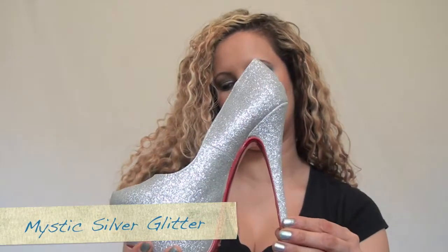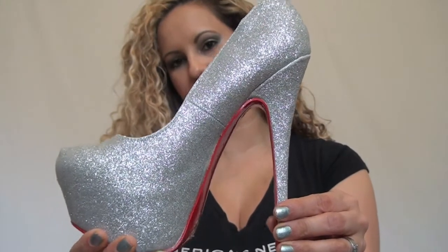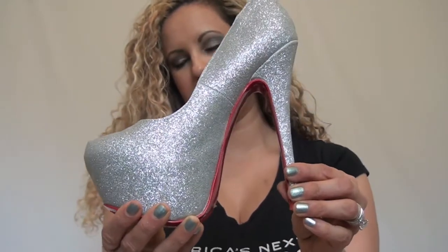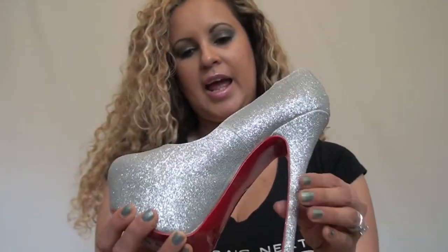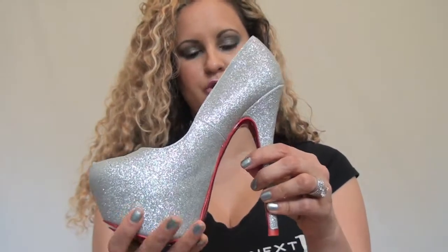Okay, I'm going to show you some of the shoes that I have, and I'm going to tell you a little bit about the shoes, so that way you can kind of get an idea about fit and things like that. The first shoe I'm going to show you is this beautiful Mystic shoe. This is the style of the shoe. It's a beautiful Mystic shoe, and I don't know if you can see it picking up in the light. I'm trying to get it picking up in the light. This is the silver color, and this shoe is just a wonderful, wonderful, beautiful shoe.